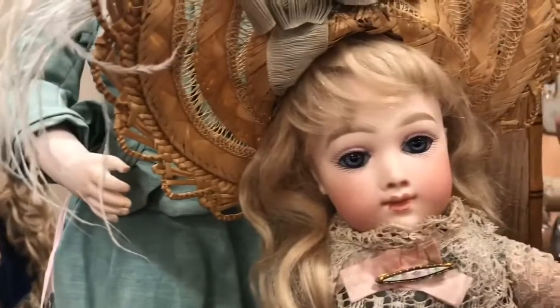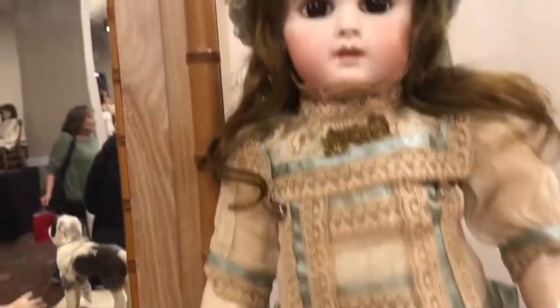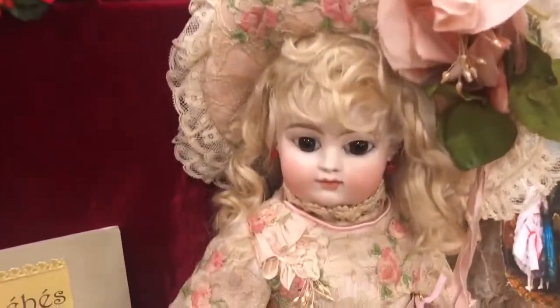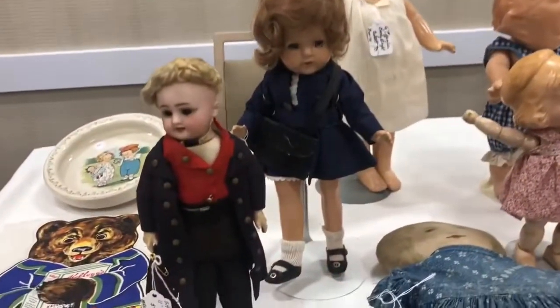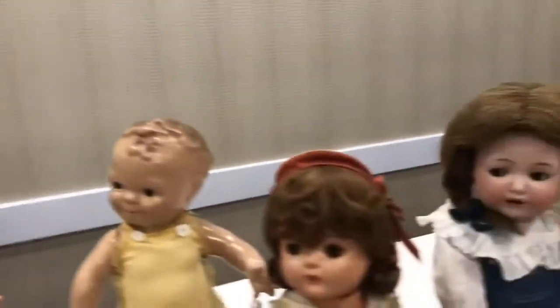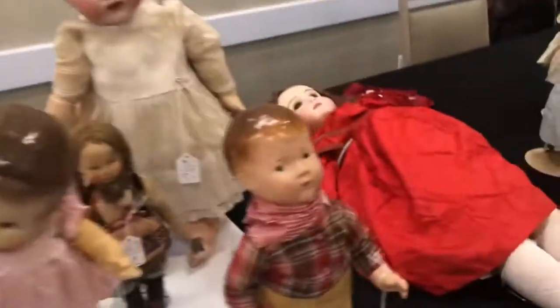Take your time and just look at these dolls and look at the detail of the work and the costumes. Doing a video presentation that they're going to be taping. Gorgeous. And isn't it gorgeous? A lecture and exhibit, and it's really about scaring.